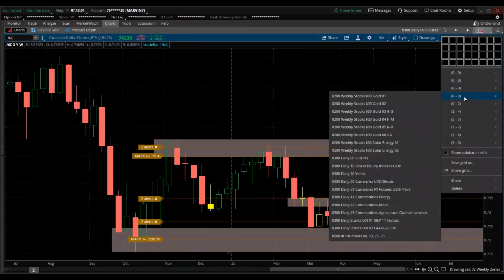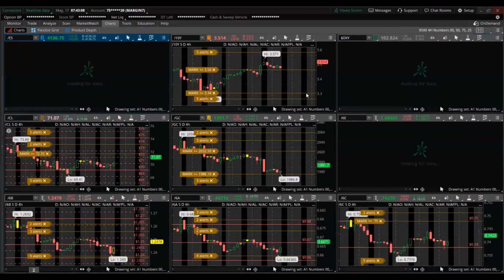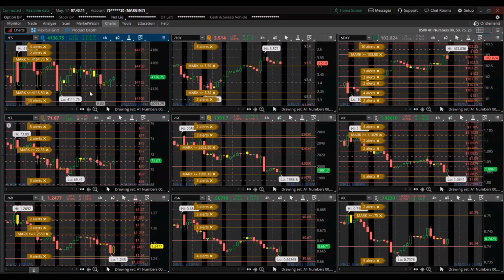And we'll finish this off by putting it on the 4 hour. Let's see what's going on here. ES, S&P 500 futures, a lot of price activity around 4,125. Yields, a lot of price action.